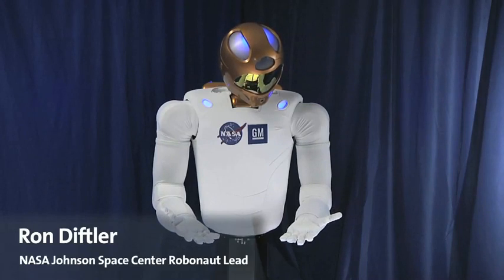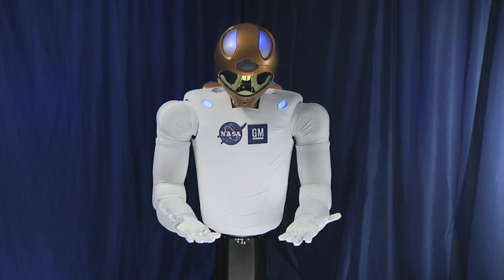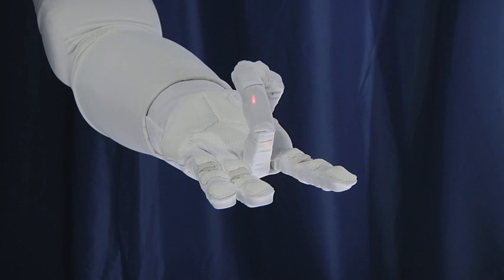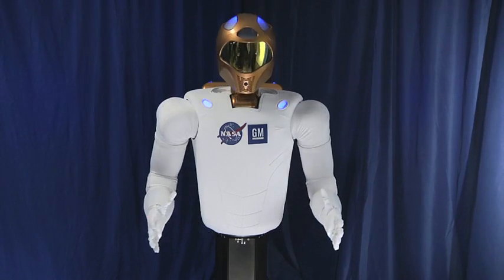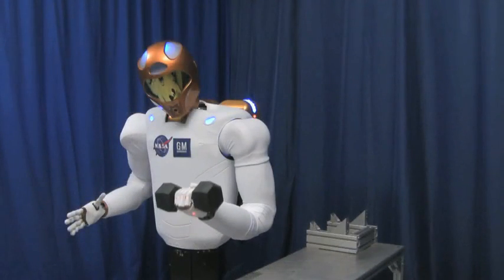Starting with R1, we went after both the hands and arms. They give you a workspace and the dexterity that's very similar to a human. When we went to R2, we increased that. We increased the speed at which we could perform tasks, and we increased the level of dexterity so that we can even perform more tasks than the original R1 can.